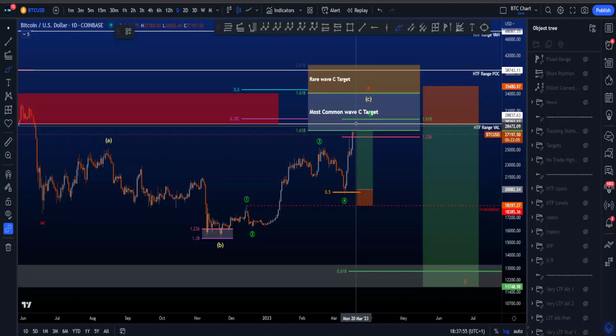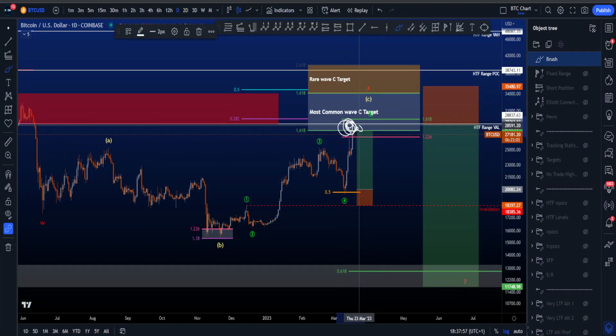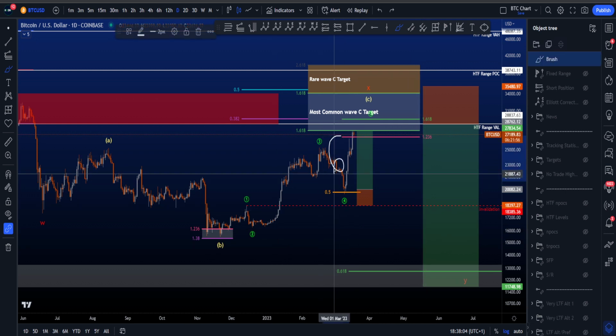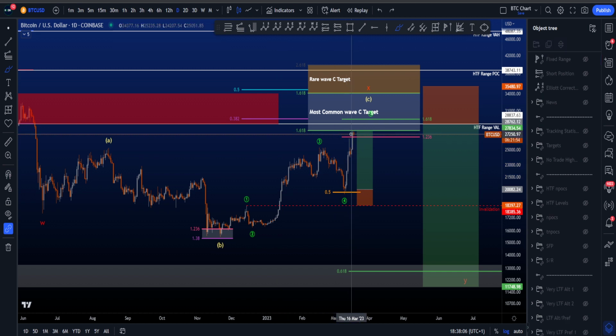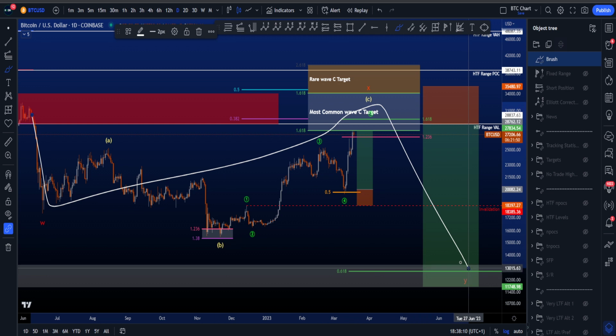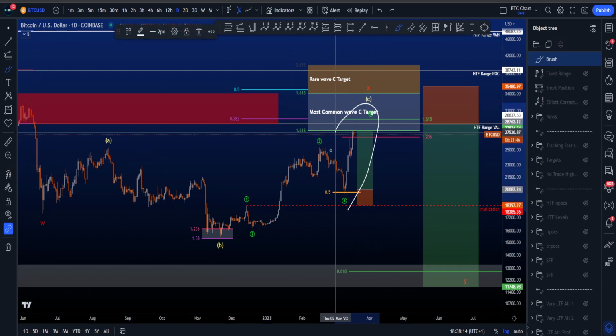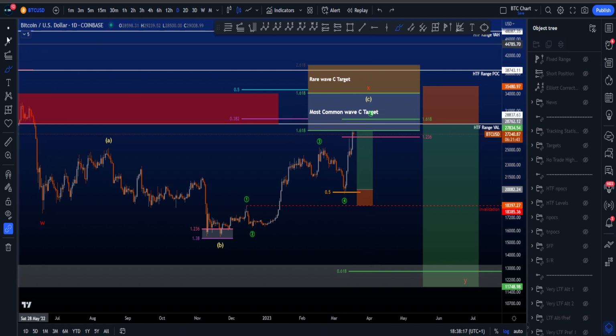Hi everyone, what are the probabilities that very soon a significant high will be made and a lot more downside is to come? In this video, I will go through my preferred scenario on the high time frame, medium time frame and the low time frame and try to answer that question for you. So on the high time frame, I'm looking for a WXY with inside wave X an ABC expanding flat currently working on the final wave, which is wave 5.